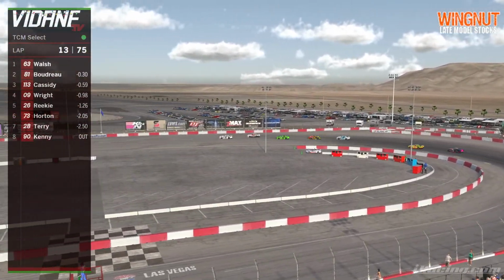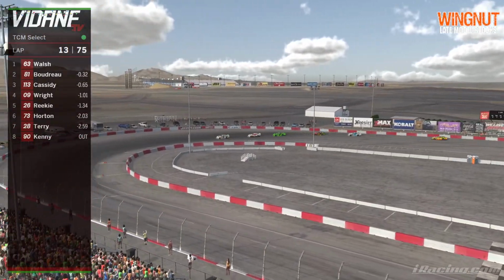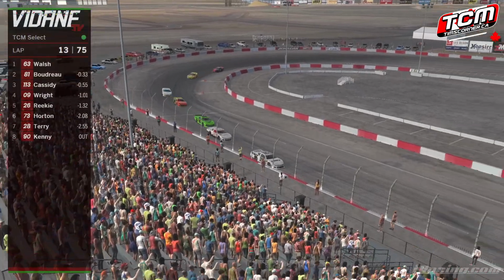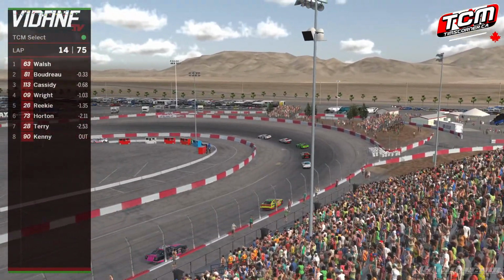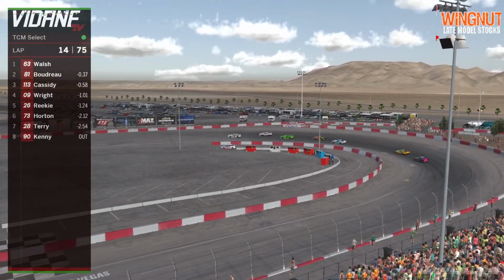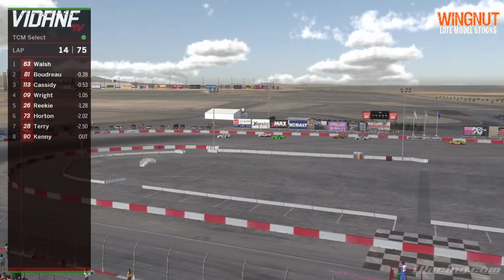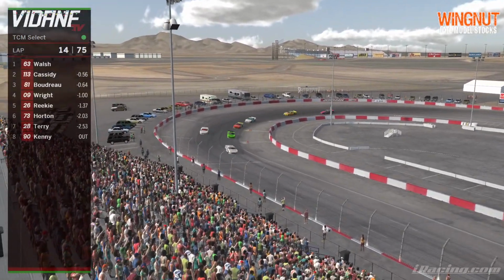Dave Cassidy in 3rd position, biggest mover of the race. You can see that black and green car from a mile away. He's gained 4 spots in 13 laps so far. You can see he's taking a dive down on the bottom side of Colin Boudreau to try and take away that second position. But right now he is going to hold on to the podium for the time being. Well, we'll see. Nope, nothing quite there. He's going to still try and hold on to it.